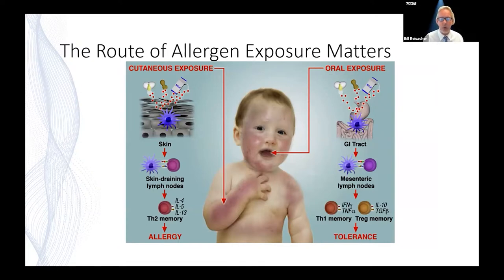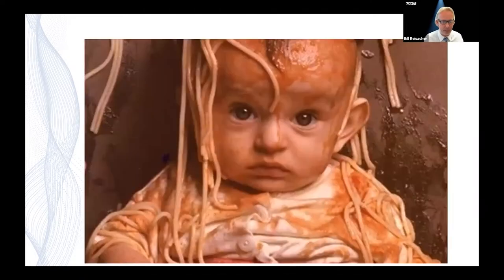Now things that get exposed to the skin, cutaneous exposure, that's more of a threat to the body. These are things like bacteria, viruses, fungi, parasites. These were things that the body had to mount a reaction to because it felt like it was an invader to the body. So these things tend to lead to that TH2, the T helper 2 memory, and that leads to the allergic phenotype. So potentially getting foods all over the skin could potentially lead to sensitization. Now, I know you're saying, well, how common is that to get foods on your skin? Well, I don't know how many of you have young kids and if you've seen them eat, but it definitely happens.